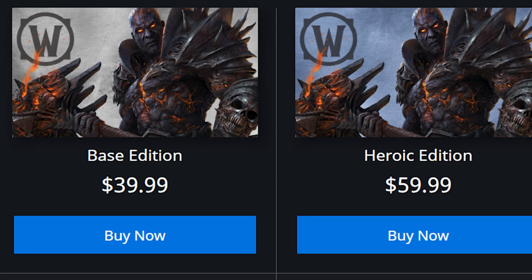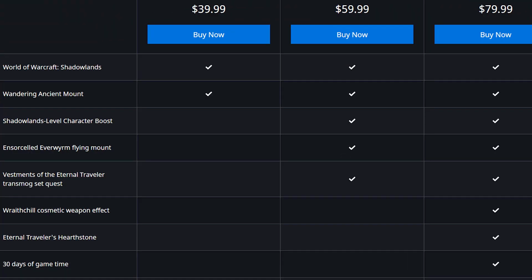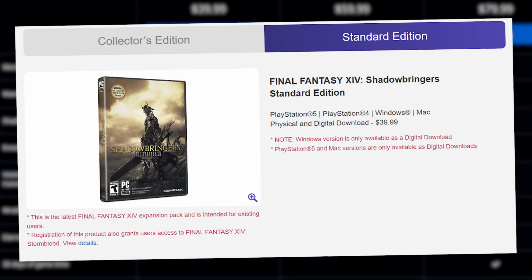WoW expansion packs start at around $40 and go up depending on if you want some extra digital goodies. For example, for $60, you can get the Heroic Edition of Shadowlands, which includes an extra mount, a transmog set exclusive to this purchase, and a character boost that you can apply to any character and get right into the latest expansion. Final Fantasy XIV expansion prices run roughly the same and include comparable additions, but without the character boost because they totally don't work the same way. I'm gonna have more on that later.